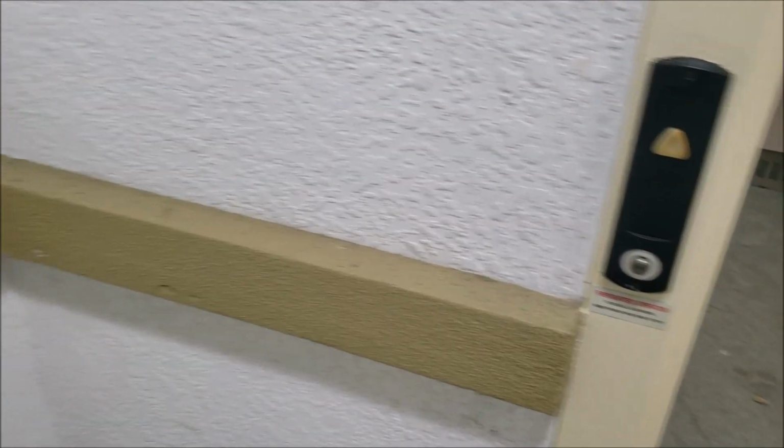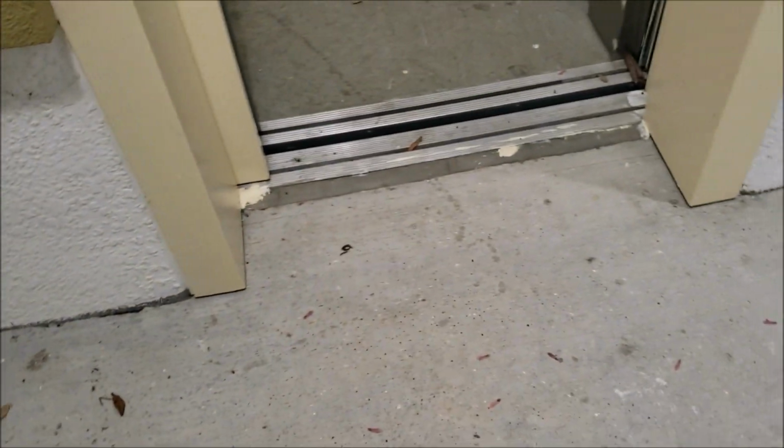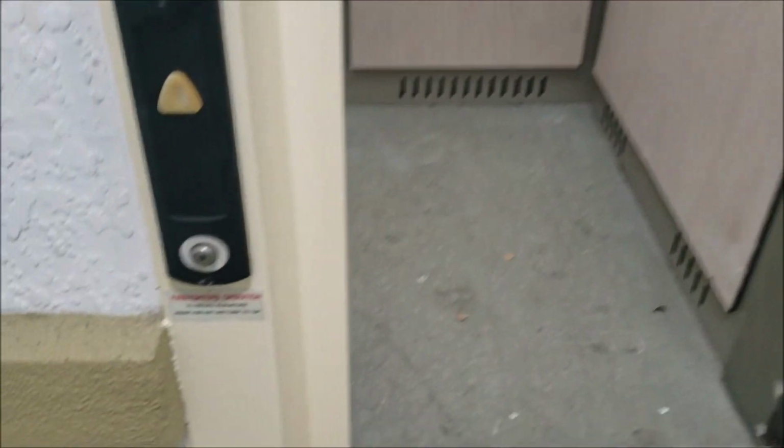This is the elevator at a shopping center called River's Edge off Fletcher Avenue and Telecom Drive in Tampa, Florida. But as you can see here, it's broken. The doors are just stuck like that. I mean, can I pull them?